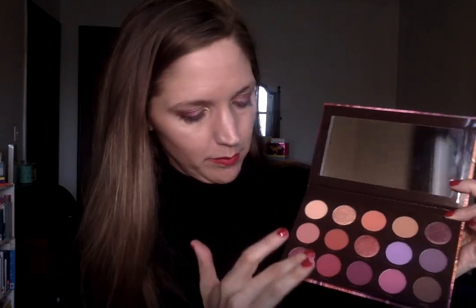But let's go ahead and get some swatches going. So I have Virgin on my eyes. It's very shimmery gold. I also have Surreal on my eyes. This looks more purpley in the pan, I think, and on my eyes. And I mix that with Sublime, this other purpley shade. Kind of mix those together.